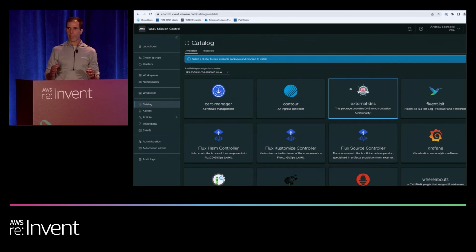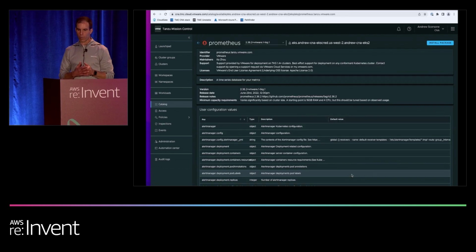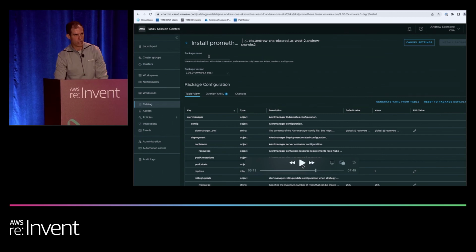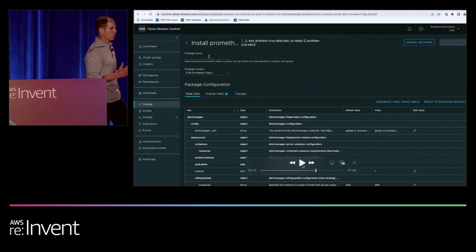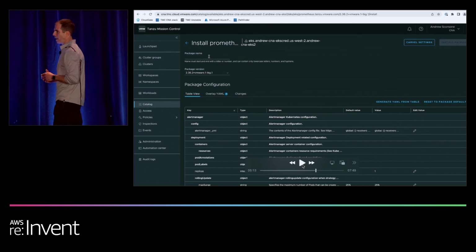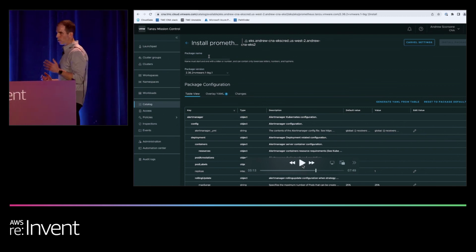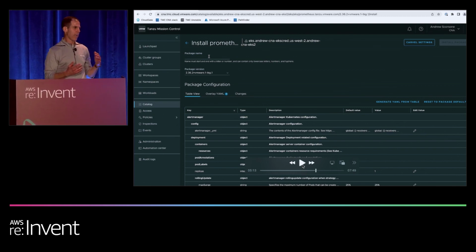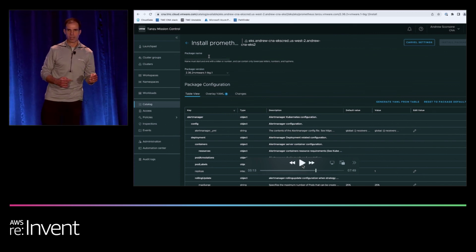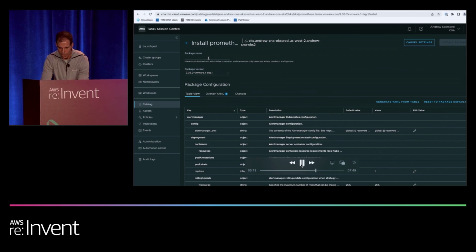Talked a little bit about configuration management before. TMC also provides a pretty robust package management solution. This is powered by Carvel. And it enables you to install packages directly from the platform. So in this case, I'm going to be installing the bits for Prometheus. And if you use the TMC catalog, we're going to do some of the heavy lifting for you. So you install the bits for Prometheus, and when updates become available, that'll all happen automatically on the back end. So all of the updates and lifecycle management of those packages will happen automatically.